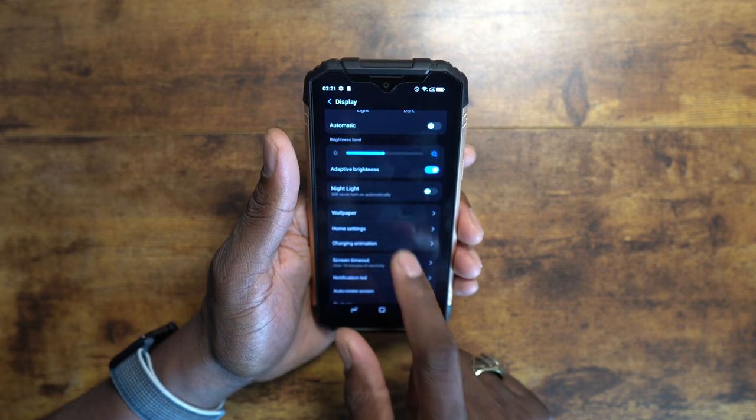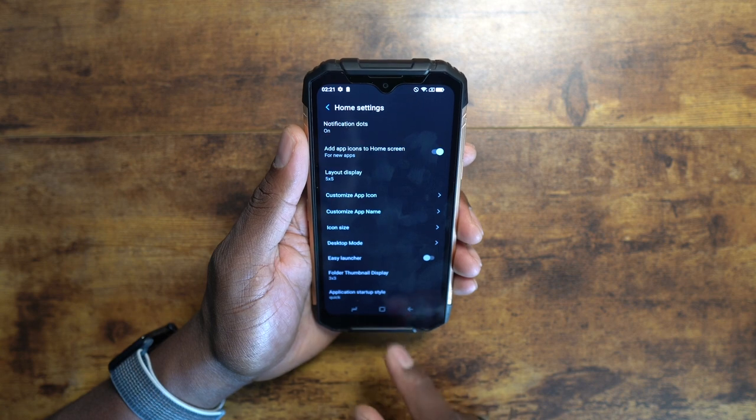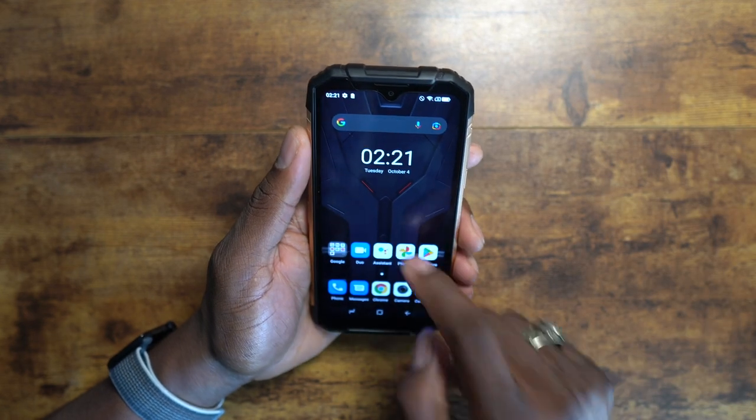I like that. Home screen settings. This is where I was before by long pressing. You know what I mean? You've got desktop mode. Oh, this is where I need to be. Okay. So right now, home, this is, now you swipe.